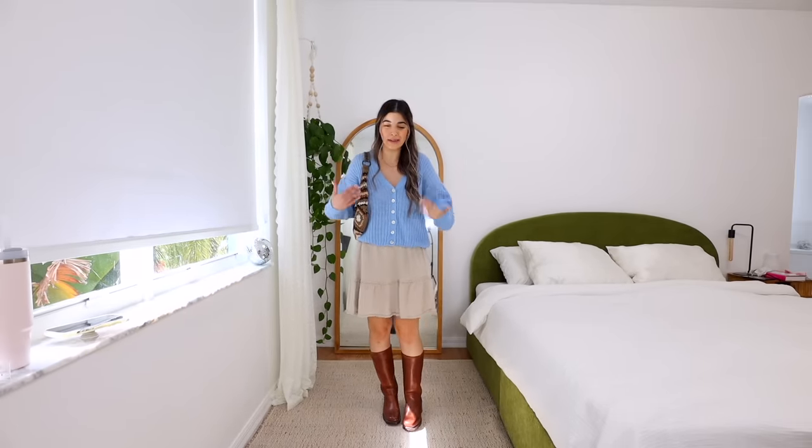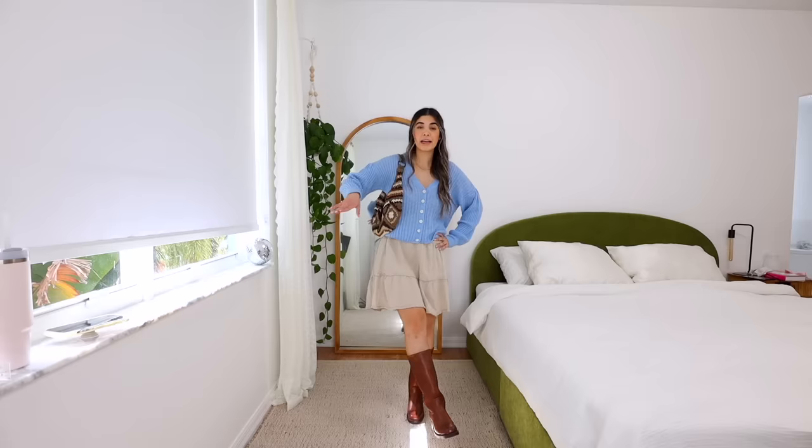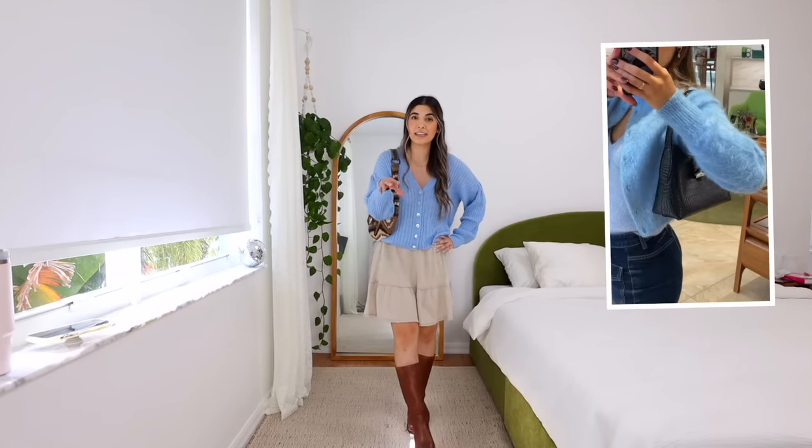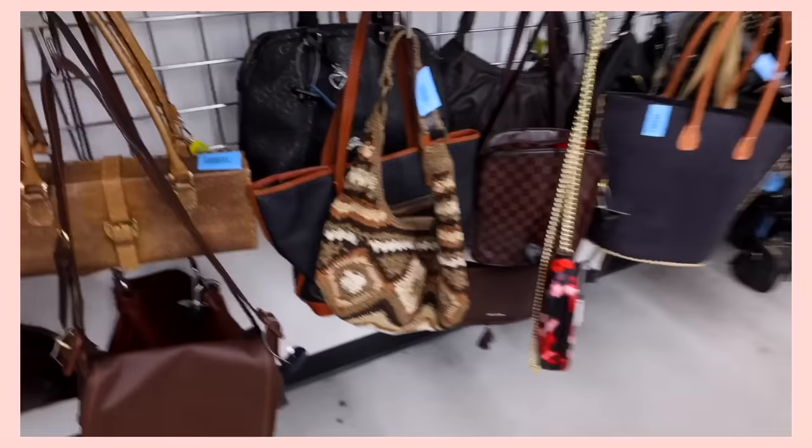Okay, we're gonna start this off with a bang, you guys. I am so obsessed with this first outfit because who ever thought the pastel blue could be pulled off in such a nice fall look? And this is exactly how I'm doing it. Pair your colorful cardigans with brown neutrals. This entire outfit right here is from ThredUp, and then this bag I actually thrifted on my last thrift trip, if you guys remember.